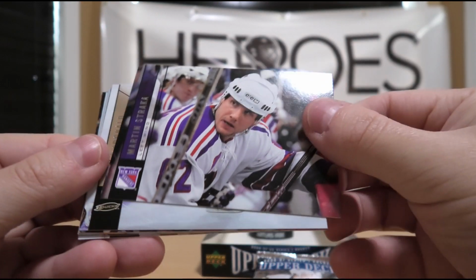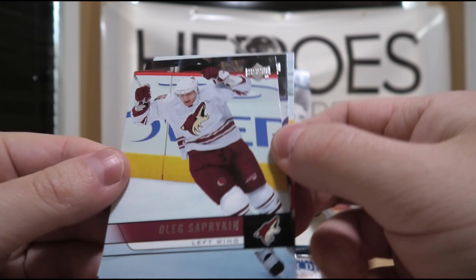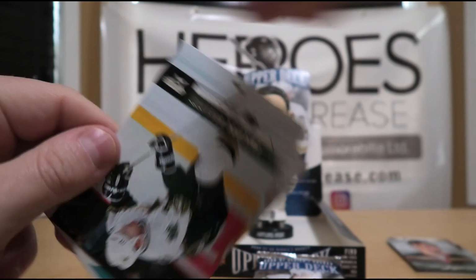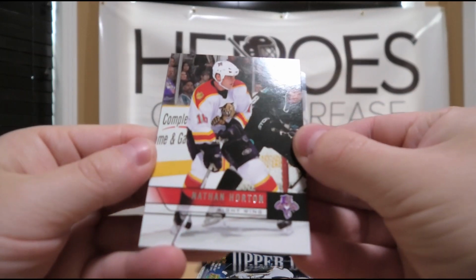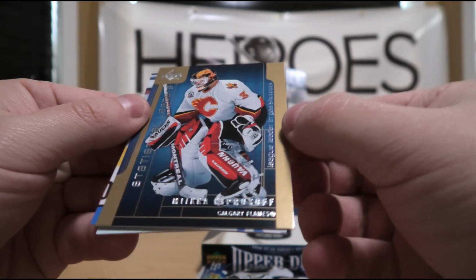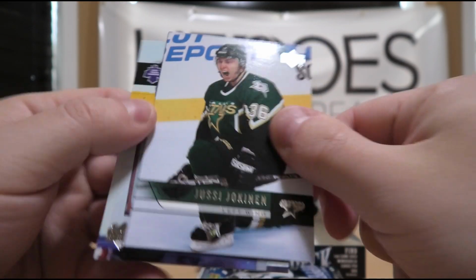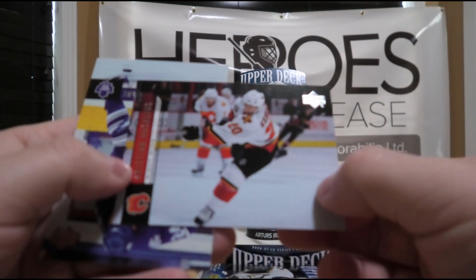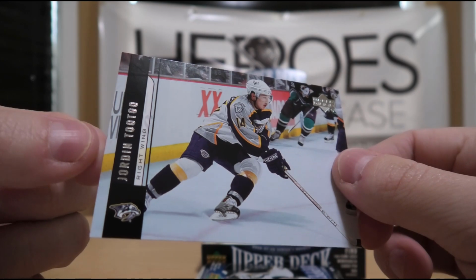Okay, we have Martin Straka, Andy McDonald, Brendan Morrow, Alexander Picard, Oleg Saprykin, Alexei Zhitnik, Philippe Boucher, and Jochen Hecht. Alright, next up we have Nathan Horton, Ray Emery, Razor, Robert Lang, an insert, statistical leaders of Miikka Kiprusoff, Jussi Jokinen, Christian Huselius, Brian McCabe, and Jordan Tootoo.